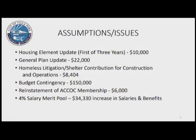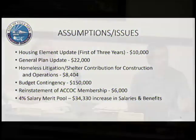Homeless litigation and the contribution, you'll recall it's about $8,400 that we have, and I think we've approved an MOU. I believe I just got the copy of the settlement from the city of Placentia. Placentia and Buena Park have both approved their sites, and they're moving forward. In fact, I believe that Buena Park has their operator already on board, and they're well into design, and they're going to do a prefabricated use of cargo bins to create rooms. So it's going to be a very modern thing. So we're moving forward on that. So that'll be our contribution.